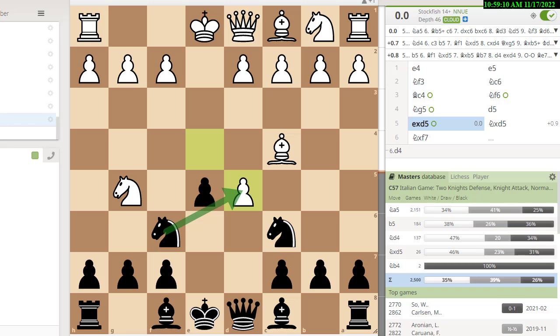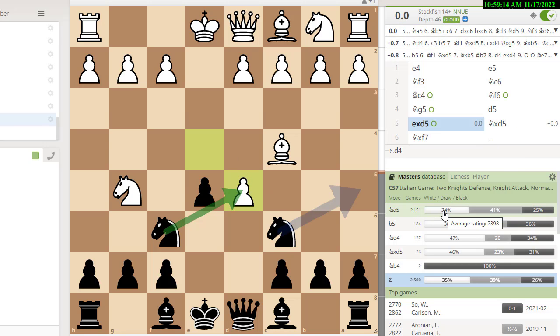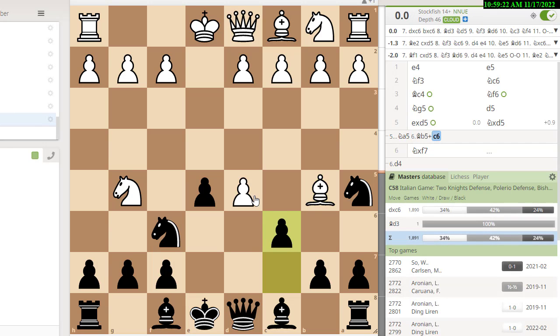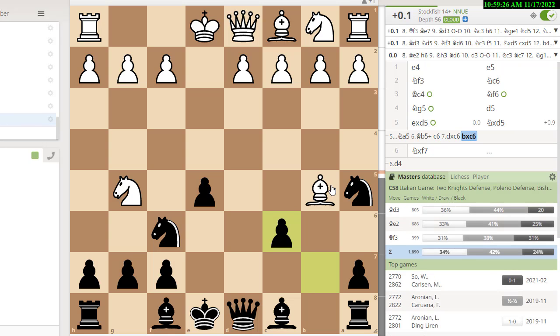What you're supposed to do, by far, as you can see, the computer says, by 7/10 of a pawn, the best move is knight to a5. And then the game usually continues: bishop checks, c6, pawn takes, pawn takes. And now there's lots of lines. The main line is bishop e2.